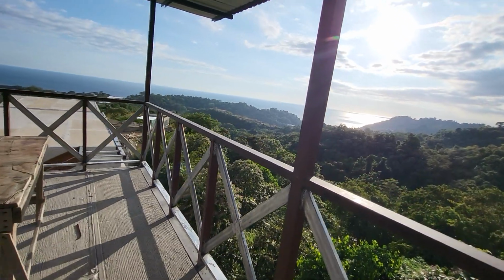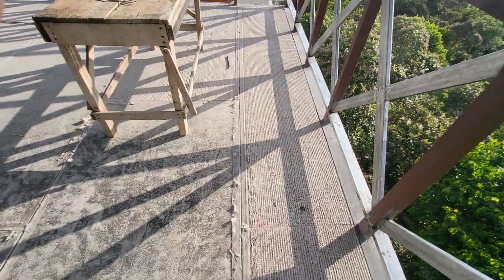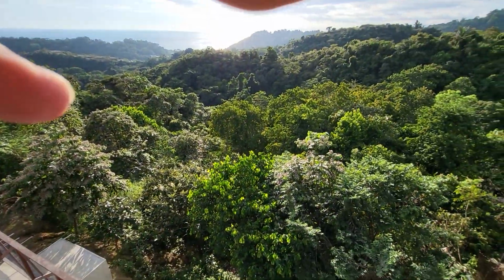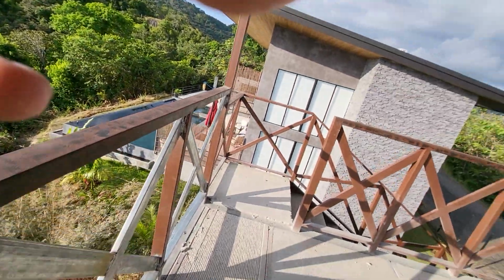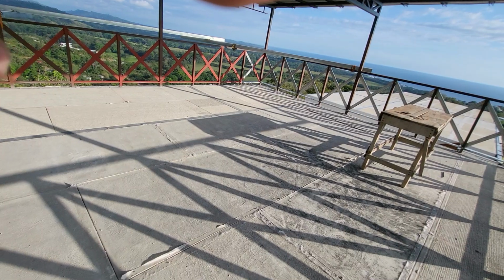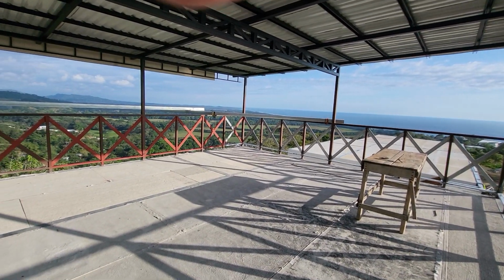But this looks great. It still wiggles a little bit more than I want it to. But you know what? We'll get it figured out. I thought it'd be a little bit more solid, and it probably is a little bit more solid now that the new floors are in.